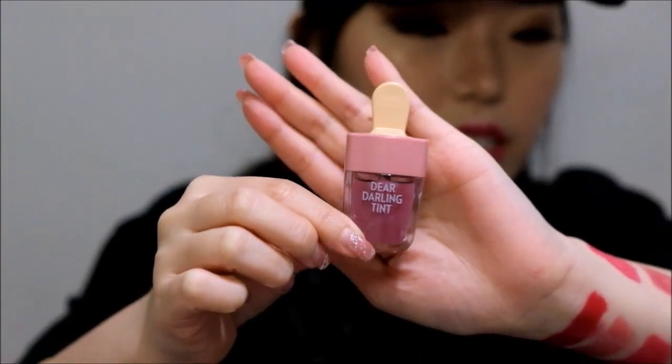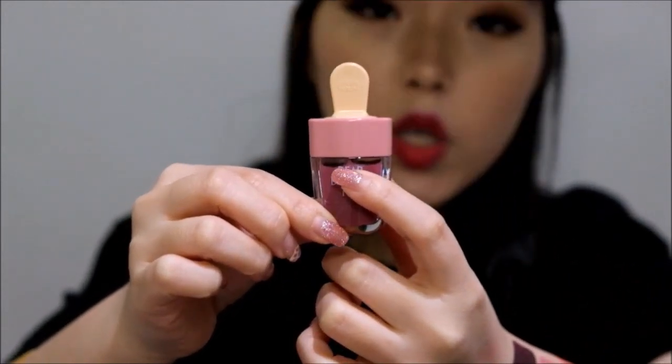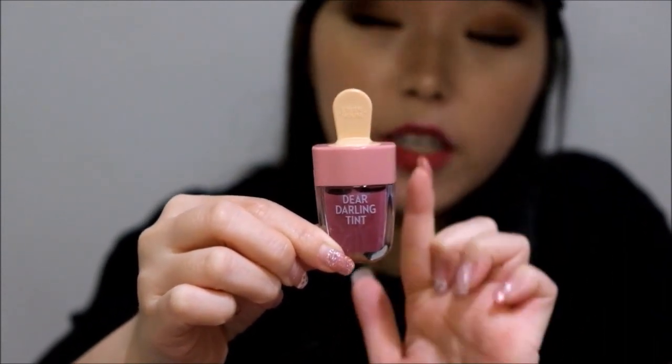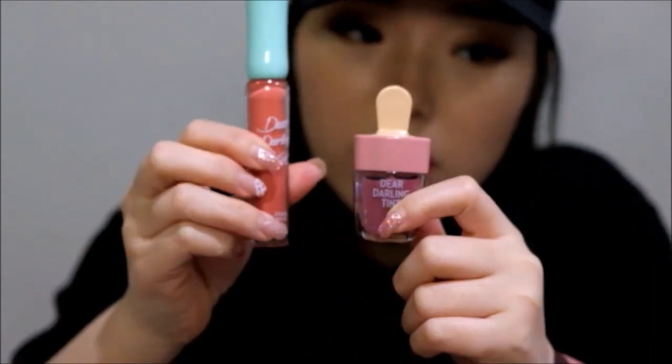But then the consistency is way too creamy, and this lipstick right here does not show much on my lips. And the second Dear Darling Tint has the same problem as well. I think the consistency is kind of different though. This one is way creamier, and this one is way more watery. Okay, zooming in to let you guys see again, you can see that on this part right here, you can tell it is empty. It can be shown that this product right here is very watery. Only a watery product can do this. If it is creamy, it does not do that at all.